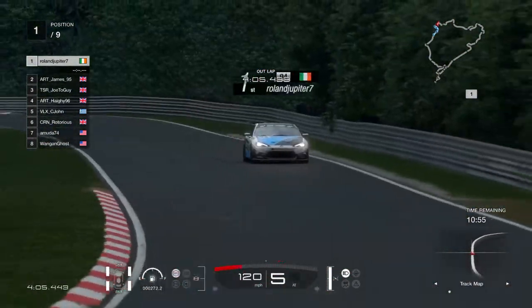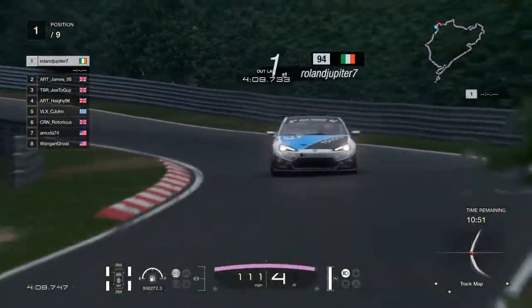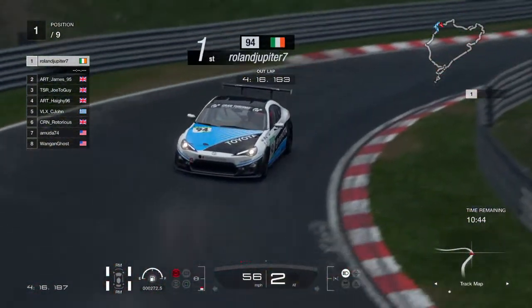Great camera work again by Jack Wilkinson. You ever think any of those marshals get tired of just standing around, waiting for the cars to take 10 minutes to get around a lap? You must have like chairs or something.